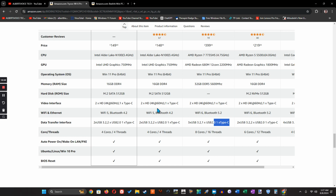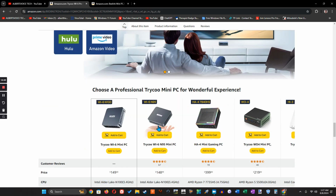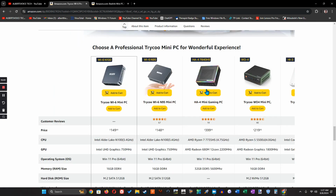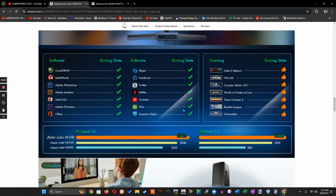Are you just going to play games, or are you going to do work? You can do both. Make sure you get enough ports. Make sure you get what you need. You can put this behind the screen, or you can put it below. You get a wireless keyboard and mouse, and you're good to go.